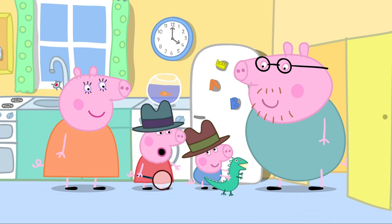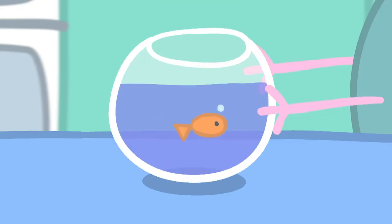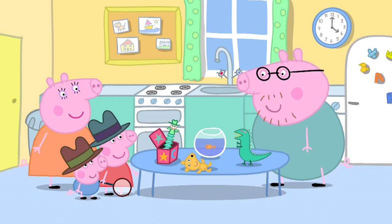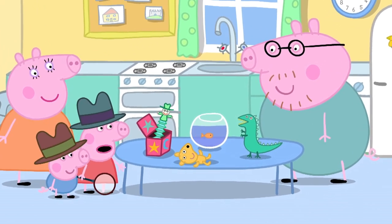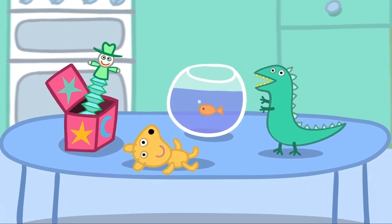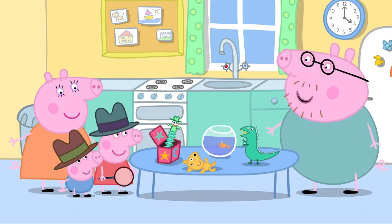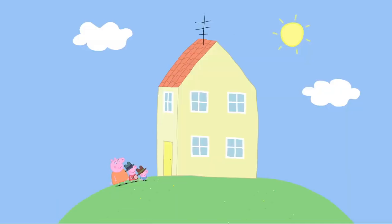There aren't any mysteries. Would you like me to make you a mystery? Yes, please. Daddy Pig is going to make a mystery. Now, what's on the table? The little fish, Teddy, a jack-in-the-box, and Mr. Dinosaur. That's right. Now look very hard and try to remember them all. The little fish, Teddy, a jack-in-the-box, and Mr. Dinosaur. Have you remembered them? Yes. Okay. You just have to go outside for a moment. I'll call you when I'm ready. It sounds like Daddy is going upstairs.